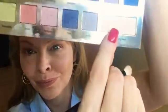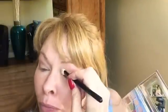Okay, so that's all I'm doing. And now I'm going to take the Transforming Pearl, which makes the matte shades into shimmers. It's so beautiful. I'm hitting the corners and going up under my brow bone and just blending it a little bit. I don't mind if the mattes turn a little shimmery. I actually prefer that. So I'm putting that on liberally. You can build it up as much as you like to get as much of the shimmer as you would like.